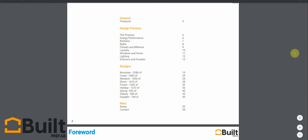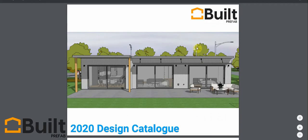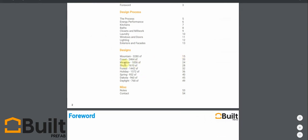The first place that you might want to start is with our Design Catalog. This can be downloaded from our website at any time, and it lays out our full-on new design process, which I'm going to detail in a different video. And then, of course, all the models for every one of the designs for 2020 here.